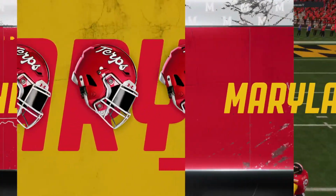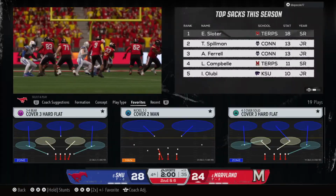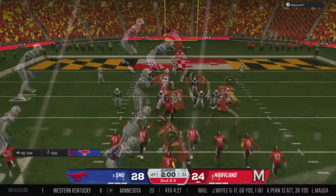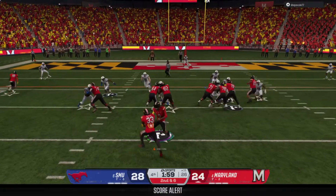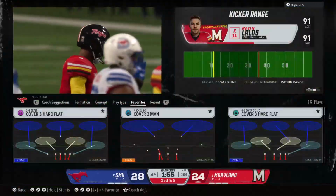The final 2 minutes here. This defense trying to hang on. The offense trying to make a play to win it. Here we go, trailing late in the game here. Serious urgency for this offense right now. Here's the handoff. That's a nice tackle there by the senior.